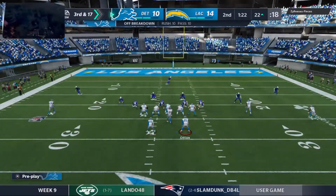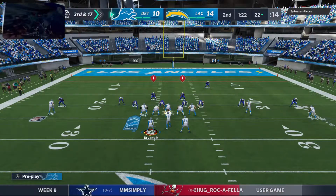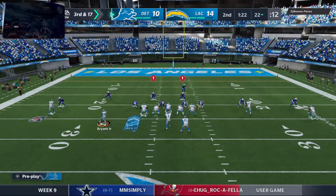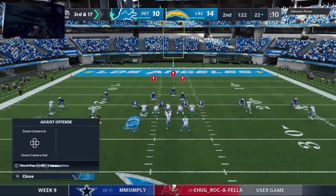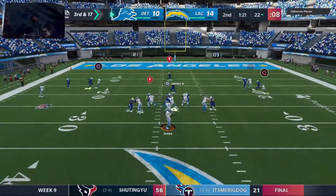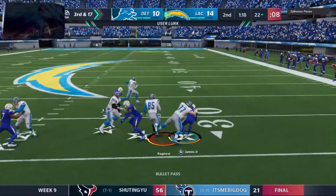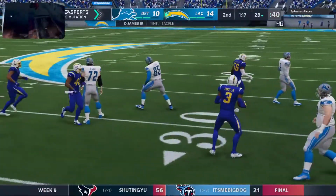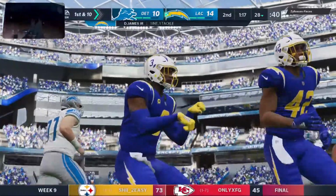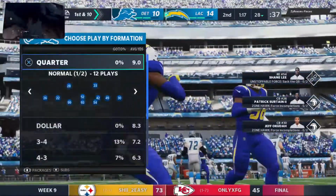A long way to go here on 3rd down for the 8th play of the drive. A throw for Galladay is going to be intercepted. Derwin James with the pick. And this return is going to be halted right around the 28-yard line.